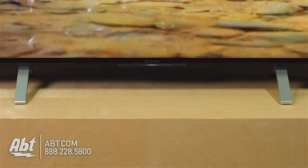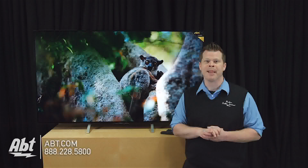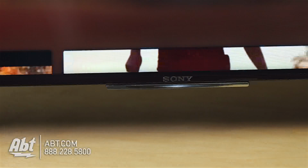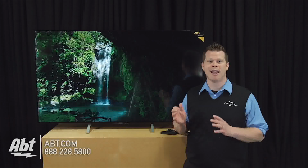So you have a couple options for pedestal, included element for going ahead and mounting it, and outside of that, it has no bezel basically. It has this vanishing edge that Sony calls it. So really that outside edge that you see on a TV basically vanishes. So there are a lot of cool features for the style and the way they've designed it, but let's get down to the 4K picture.